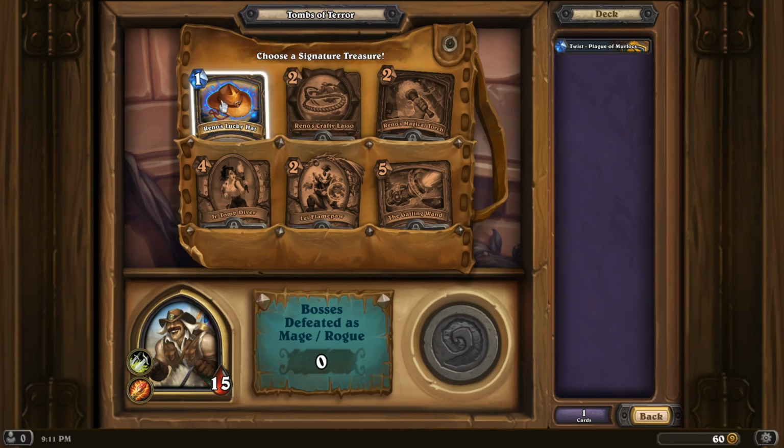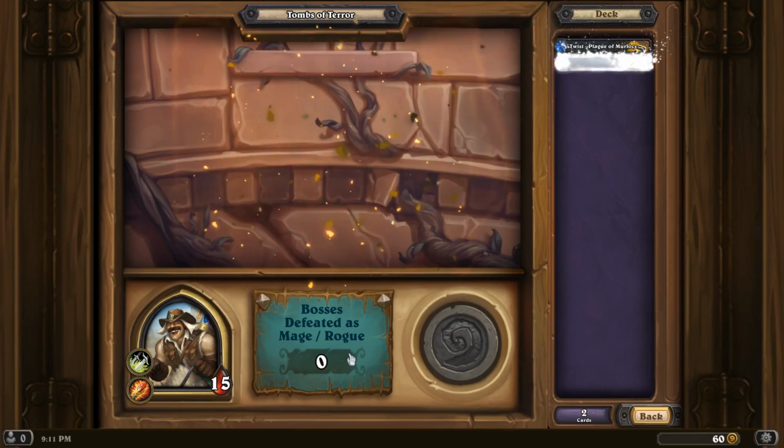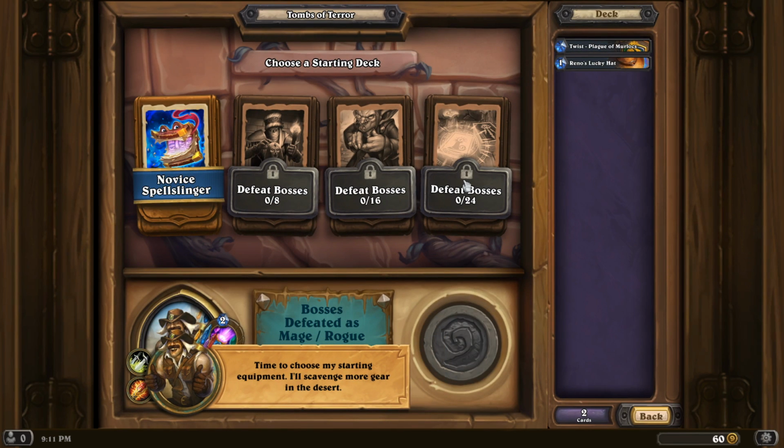Can't even use that stuff then. Right now I can only use this one, huh? Sure. Well, that's what I have to choose. With practice, I'll be able to surprise them with some combo damage, sweet new moves. Interesting. Time to choose my starting equipment.